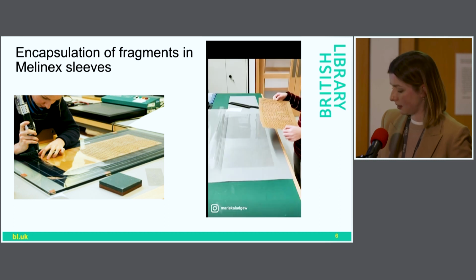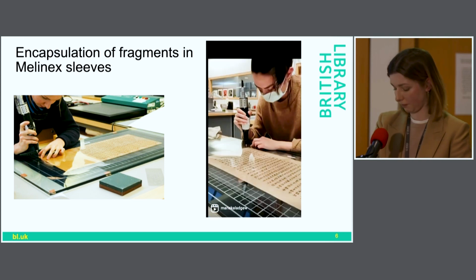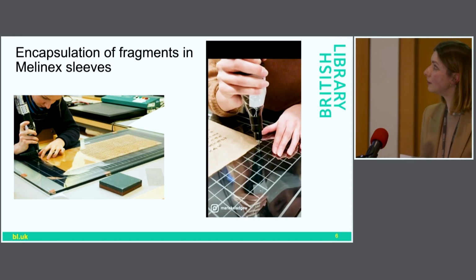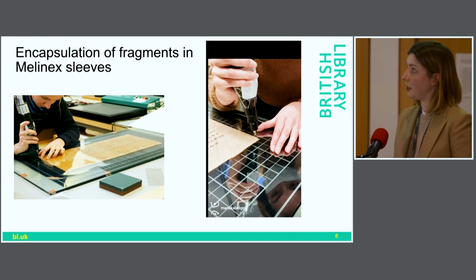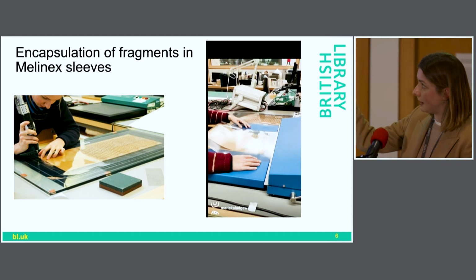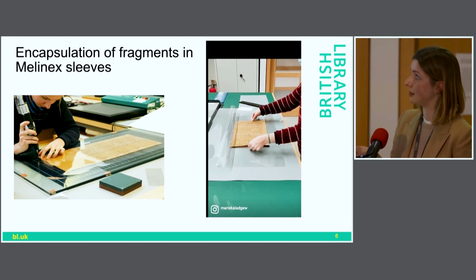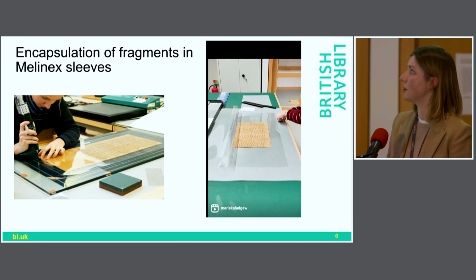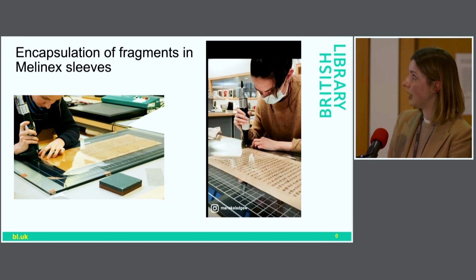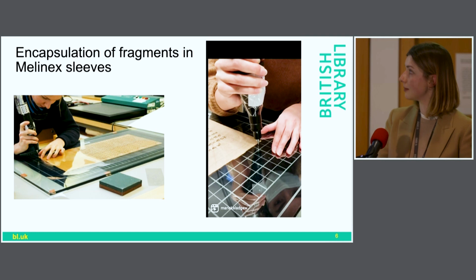So here you can see how the encapsulation in Melinex is done. We use a spot welder to keep the scrolls in place, and then another welding machine to seal the edges so that no dust or dirt is getting inside the sleeve and the scroll won't fall out. We also weld little labels that help to identify the scrolls, and then they go back to storage and they're placed in their designated folders.